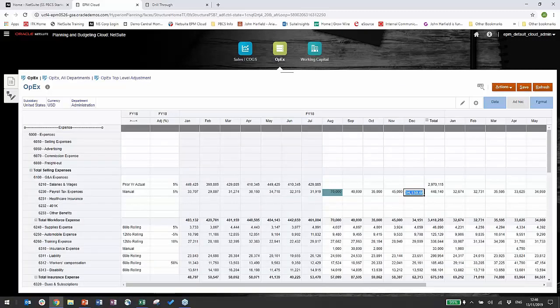You'll have noticed that I have a green background cell. Why green? Where's that coming from? Well, I'll hover on the green background cell, and it'll give us a clue. So it's saying this cell contains supporting detail. So what does that mean?